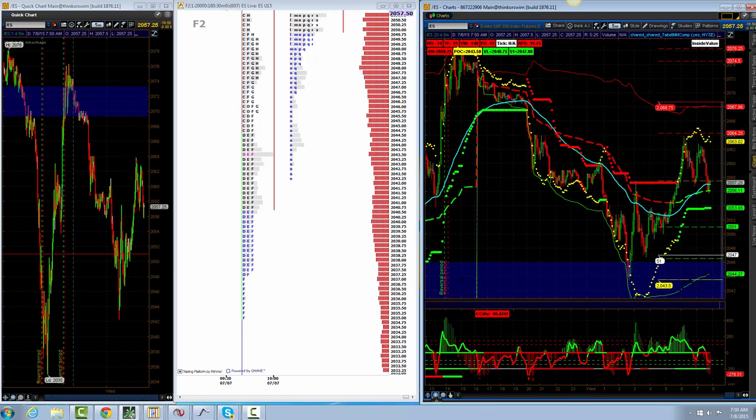All right, everybody, have a good day trading. Watch that bottom down there, because if we can't take the bottom out, we're going up the other way.